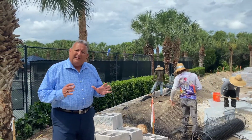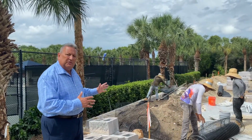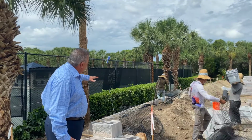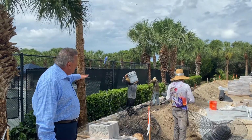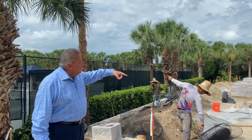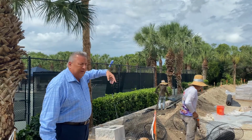I'm at the easternmost area in the parking lot, just south of the tennis courts. This is where some additional parking will also be. What you'll see going on here is they're putting in the retaining wall, which will allow this area to be nice and level. And this is where the parking material will be placed, and it will allow for additional head-in parking to go all the way down here and gently curve around all the way towards the east.